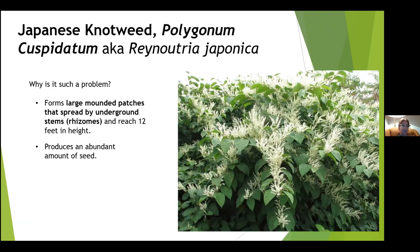So it forms large patches that spread by underground stems, which are rhizomes, very similar to bamboo in that way. They can reach up to 12 feet in height, and it also produces an abundant amount of seed. So once it's established, it is really hard to control. It is an invasive plant that is spread through rhizomes, which means that if you kill one patch, there's still all of this healthiness underground, right? Because all of the nutrients are stored together in that rhizome.